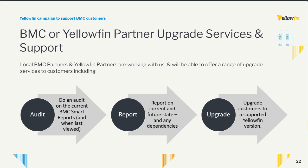Just touching a little bit more on how partners can help, and maybe, again, any questions for Carl or Uwe, just representing our partner channel here today. Some of the services where they can support you, from some of the steps that Carl talked about today, doing that audit, some of the scripts they have on your current use and when last viewed, etc., right through to reporting on the future current state and then looking at the upgrade process. So they can help you through with workshops or even upgrade services and support throughout that whole life cycle.